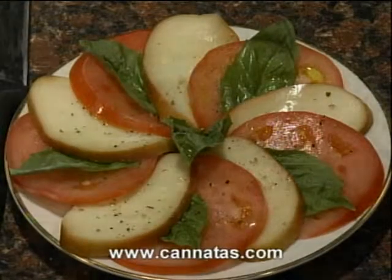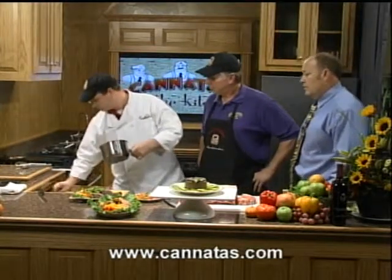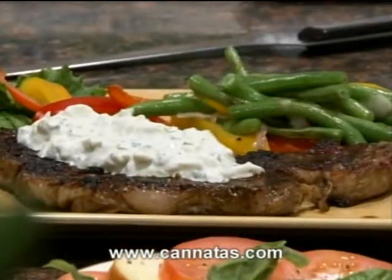All right, we're gonna go ahead and top this off with our crab meat. Again, an elegant meal you can do at home. Looks good. No steak sauce required. What are y'all gonna eat?